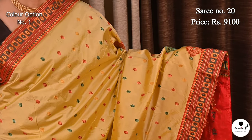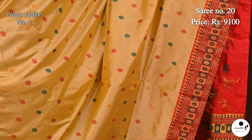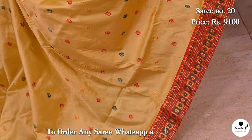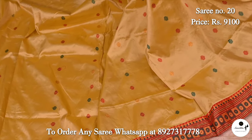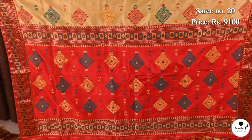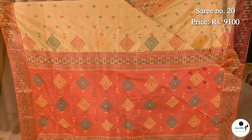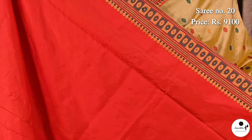Golden and red color Assam silk saree with multicolored traditional motifs. Saree number 20, priced at 9,100. Contrast red pallu with diamond shaped motifs in golden and green color. This is the first blouse piece of the saree. Contrast red color blouse piece.